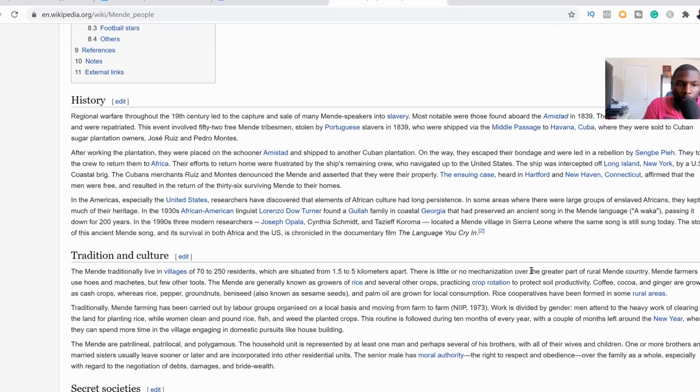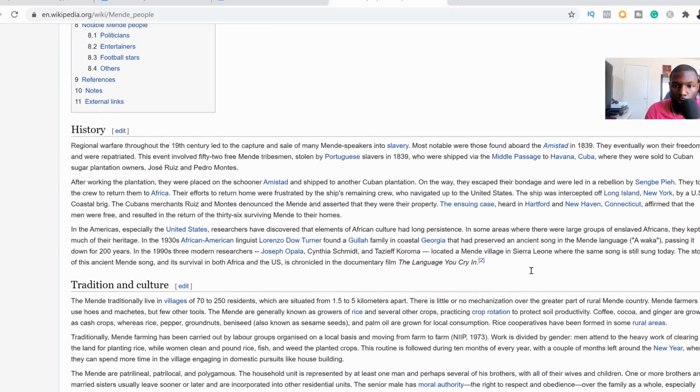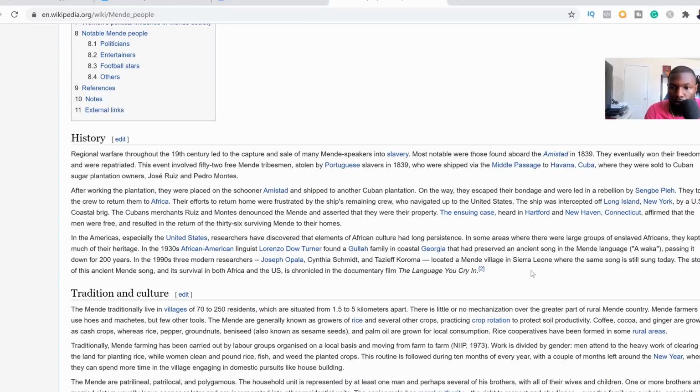Okay, history. Regional warfare throughout the 19th century led to the capture and sale of many Mende speakers into slavery. Most notable were those found aboard Amistad in 1839. They eventually won their freedom and were repatriated.